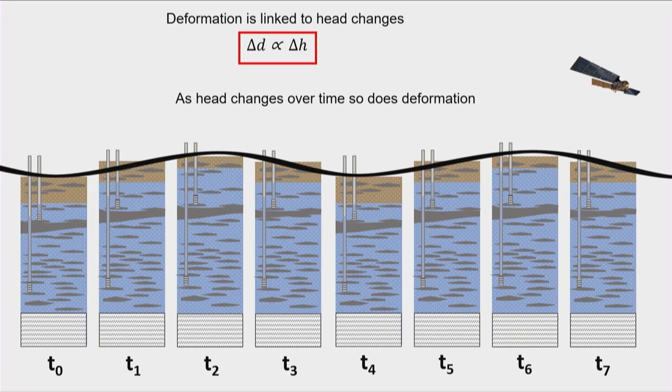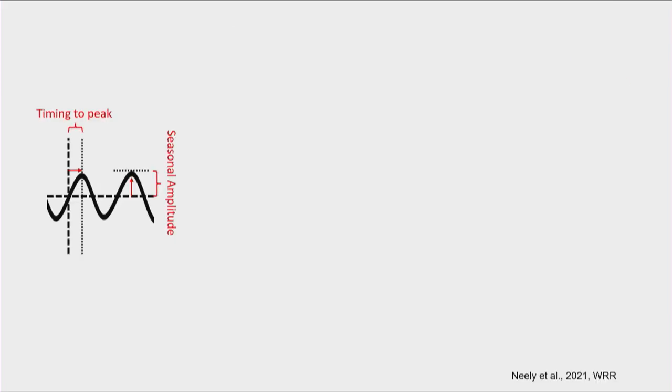So what we get in our InSAR data then, because deformation is linked to head changes, as our head changes over time, we'll see a deformation pattern going down when we pump, up when we recharge, down when we pump, up when we recharge. And this is exactly what Wes Neely did, a publication in 2021, where he started looking at that pattern in the InSAR data and saying, when I see that peak coming in, that's an indication that I'm recharging this system. So he used the Sentinel InSAR data and mapped out these peaks moving from the base of the Sierras out into the Central Valley.